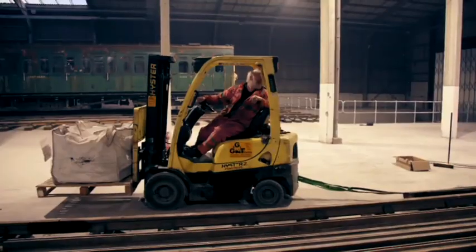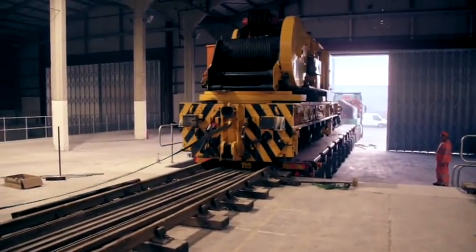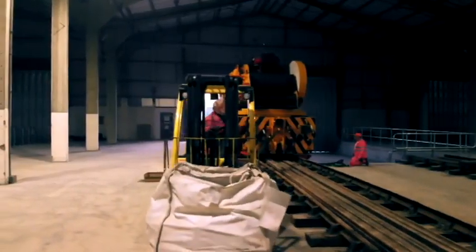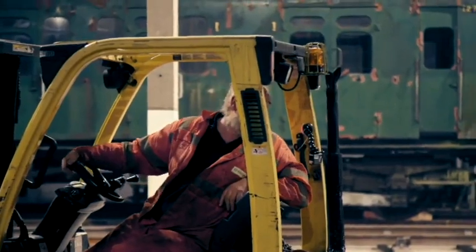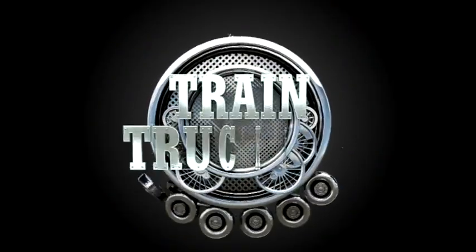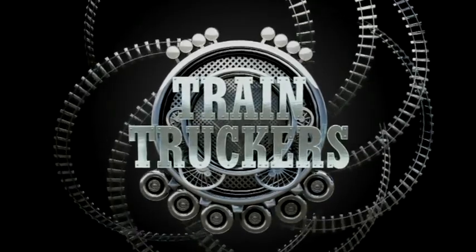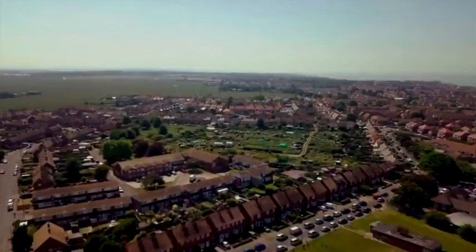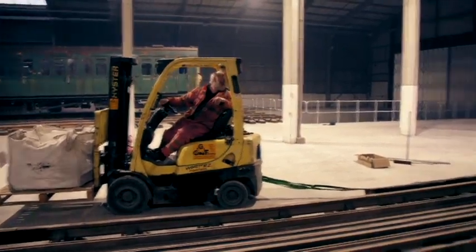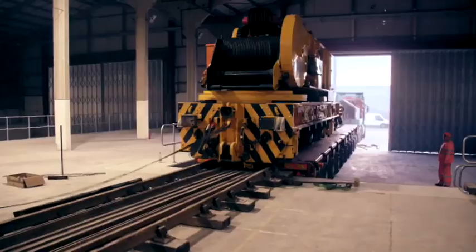Terry's forklift struggles as it tries to pull the 82-ton section onto the tracks. Put a spanner under it. I can't. In Margate, Terry's losing a David and Goliath battle to haul the second 82-ton section of rail crane off the trailer.